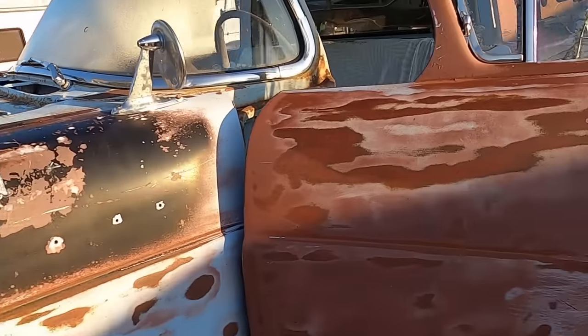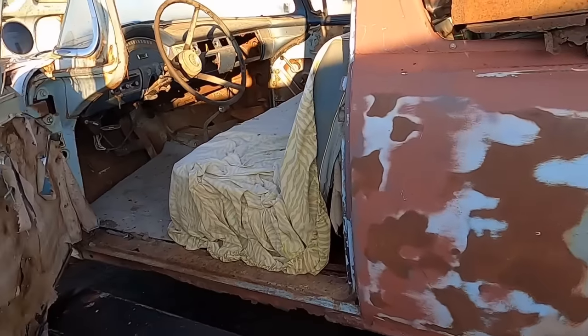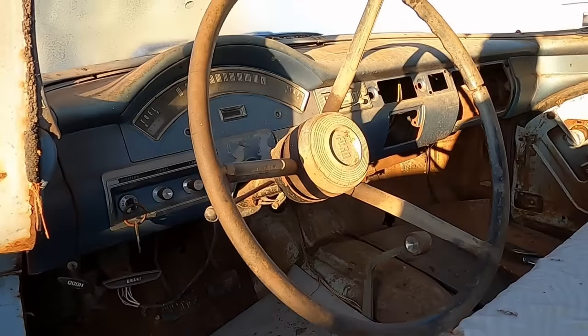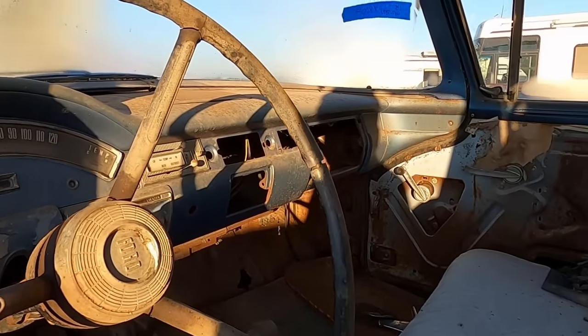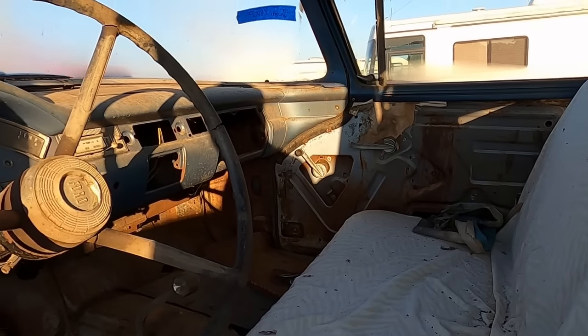How much you got on the old Ford? 1800. Got any info for it? Phone number, anything? Oh, I see it over there. All right, I'll show it. I appreciate it. Got a good title with it. It's got the 352 engine in it, which is kind of rare.